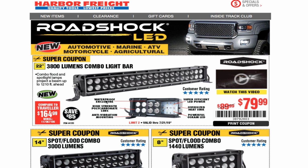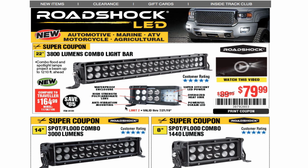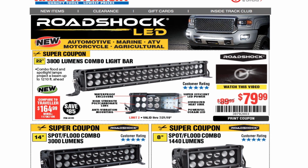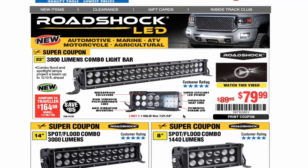It says it does have waterproof enclosure, high strength polycarbonate lens, anti-vibration mount, super efficient LED power, oversized heat sink, powerful RS RAM LED. So I guess it's a higher quality. They do have 5 stars, most of these. But from what I looked at the ones at the store, they seem pretty decent quality. All the connections are real good quality actually. So materials seem to be looking okay. On this one, by the way, it says limit 2, and it ends at 7/21/19.